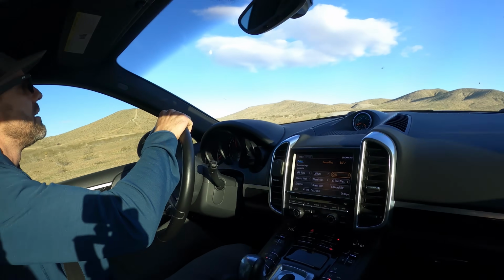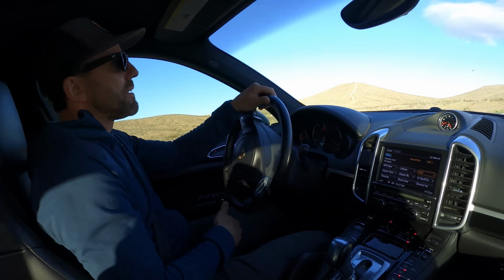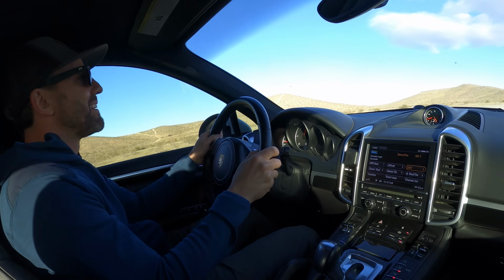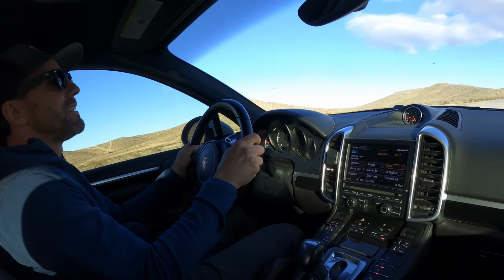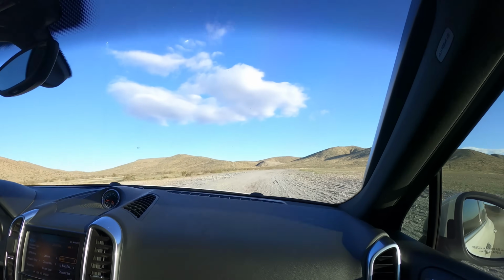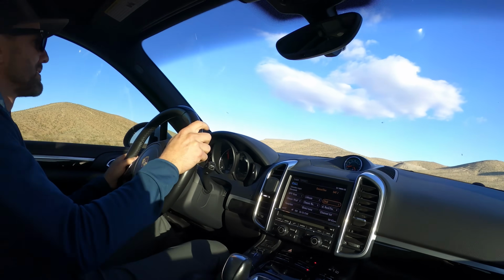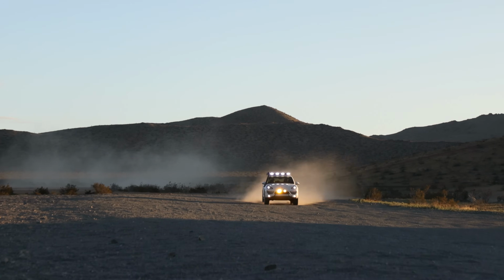Oh, these are the roads that you could really excel on. Oh my god, look at this guy drifting. Heck yeah. Wow, it's so smooth. It's so nice. Pretty cush. Yeah, I like this.